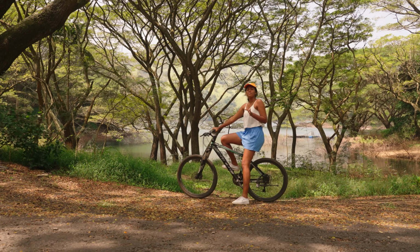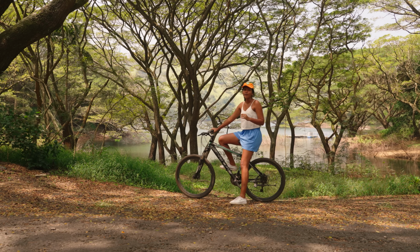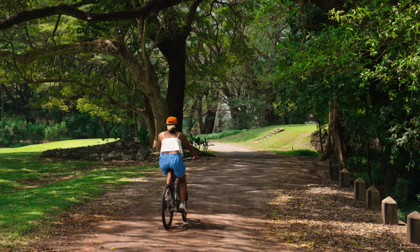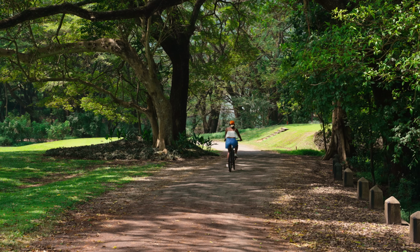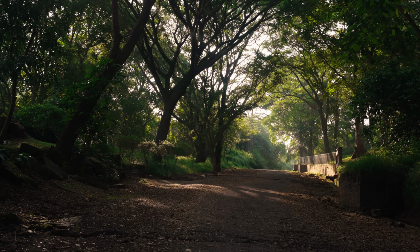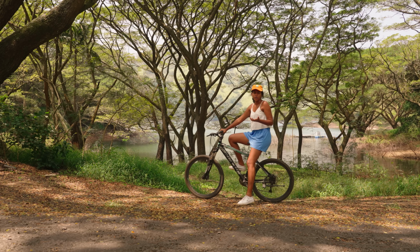Now, while the name may suggest otherwise, the Victoria Golf Resort has a ton of things to do even if you don't play golf. And I think one of my favorite things to do so far has been to take a bike and cycle around this entire property. It's even better than taking a buggy around because you're much slower and you get to really absorb all the nature and beauty around you.